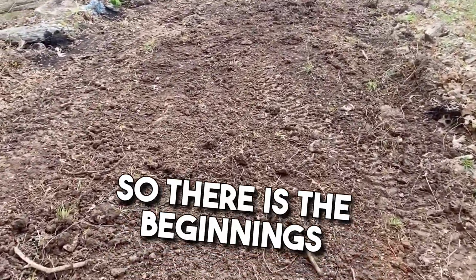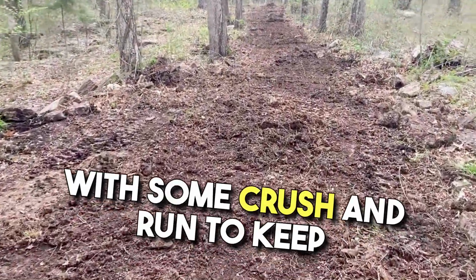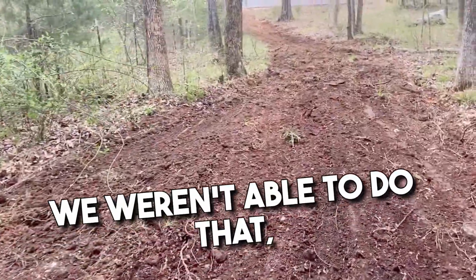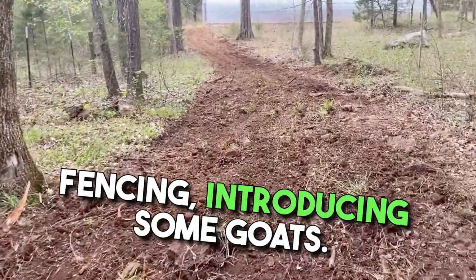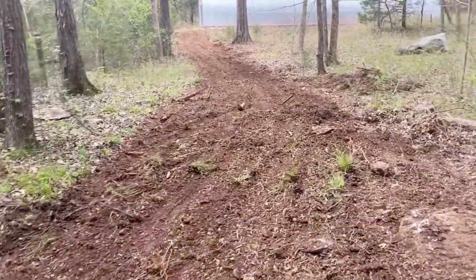So there is the beginnings of our road. Like I said, the goal was to come through with some crush and run to keep the vegetation from coming up. We weren't able to do that. But we will. In the winter, we have a lot of plans. We're going to be fixing some fencing. We're going to be introducing some goats. If not goats, we're definitely going to be introducing some hogs and some sheep.